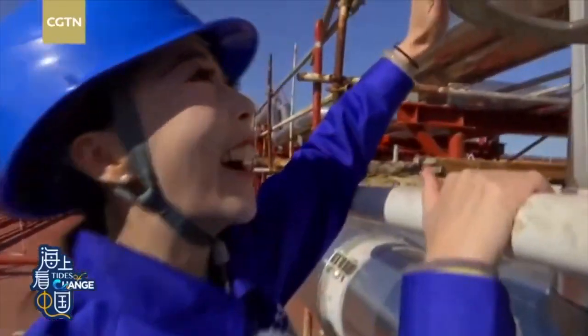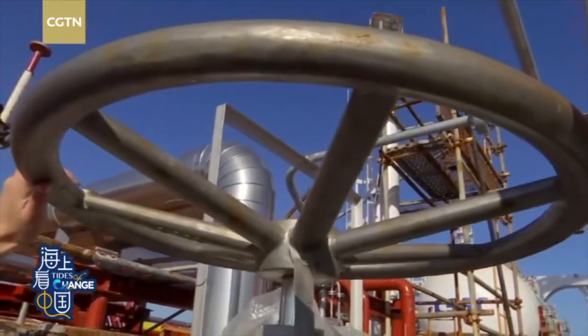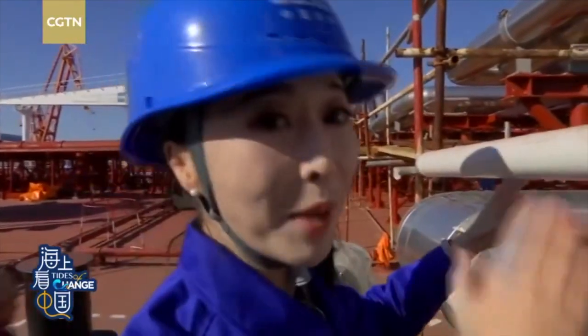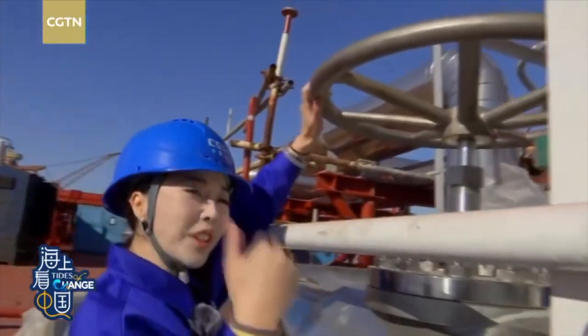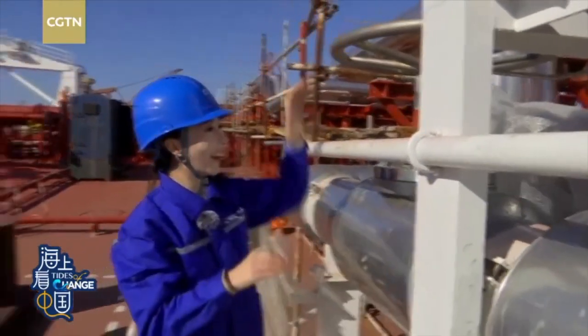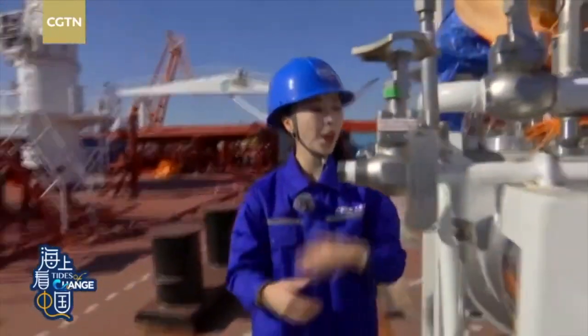Oh, it's really huge. Take a look at this. It's even bigger than my head. It's really a huge valve. And Mr. Li told me it's a valve to open the whole pipelines. So at this point, if I turn on these valves, the gas is going to get into the line. Gotcha, so easy for people to control it.